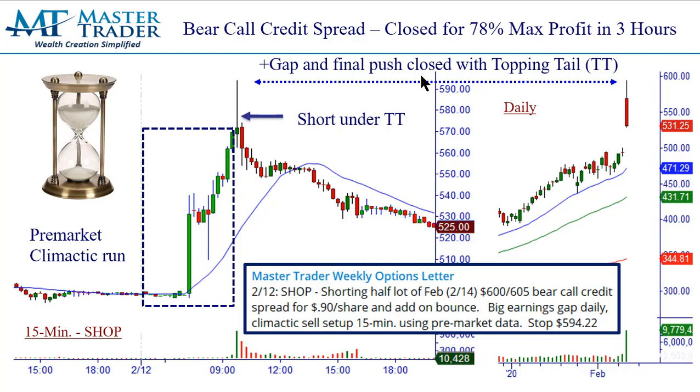So this one, we call it a no-brainer setup. It had a buying exhaustion. We have high volatility because it had earnings, and we love doing that, selling high volatility premiums with the charts. And even though it was a 2-day to expiration, we got out into weakness, and we booked 78% of our max profit in 3 hours. We said, just take it, just take it.